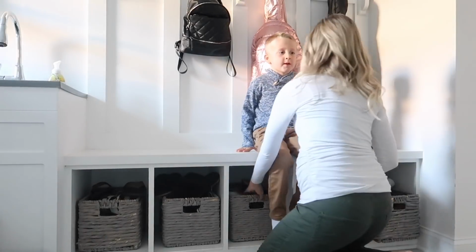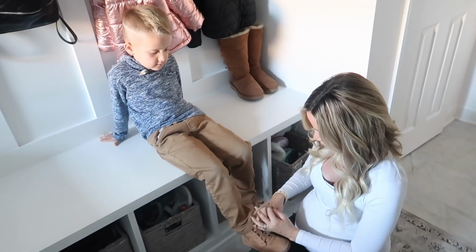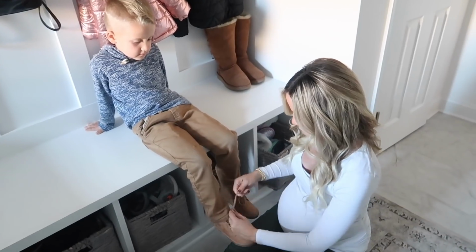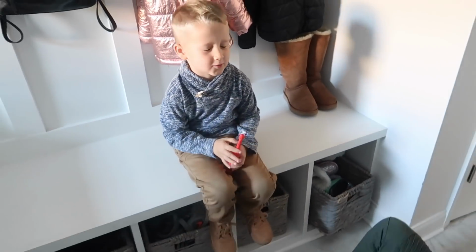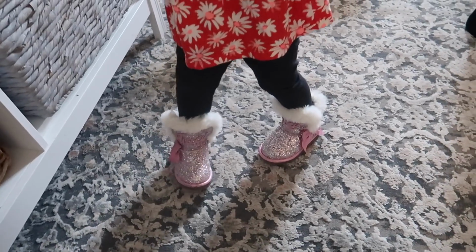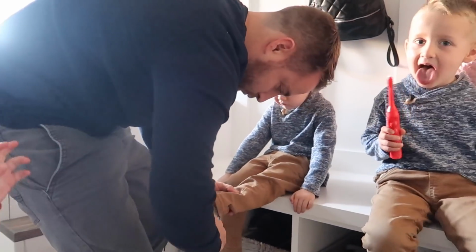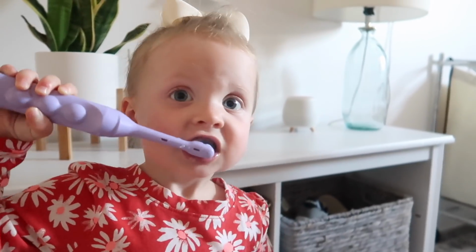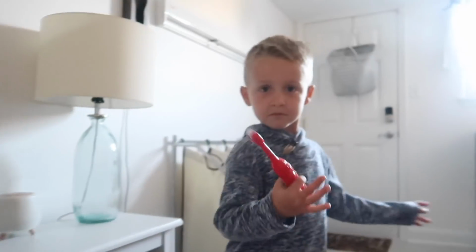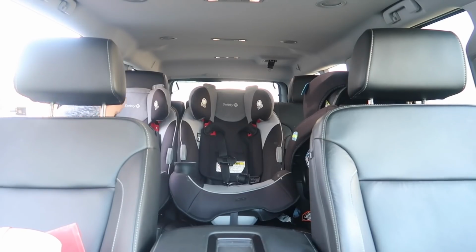This is when the chaos gets really extra, when we're trying to get out the door on time. You also might see some of my facial expressions. I'm basically getting morning sickness all over again in the third trimester, so I'm struggling on this particular morning. Ella always has to put her shoes on herself. Carter usually puts his shoes on himself, but on this particular day, it was picture day, and he wanted to wear these boots that are really hard to get on. So that is why we are helping him.